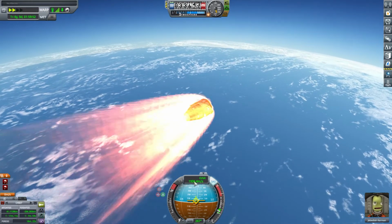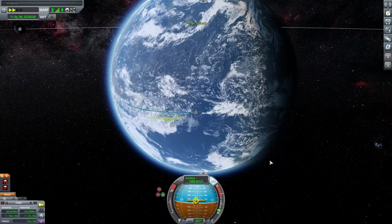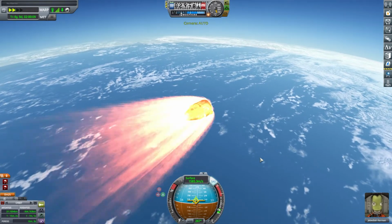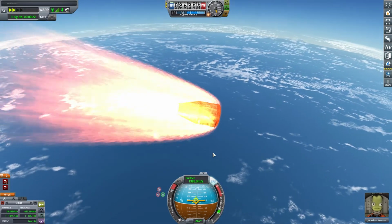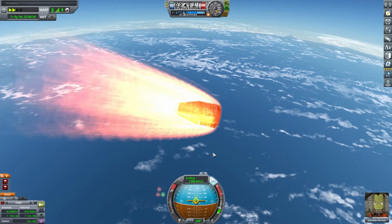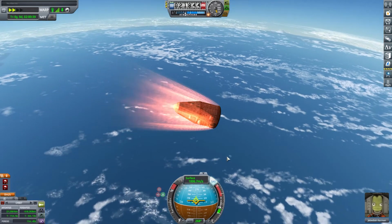Meters per second is dropping fast. There's our surface. Looks like we're gonna land out in the ocean. Once again, won't be able to test our heat shield. It's okay. We're slowing down quite well. Look at that, guys.